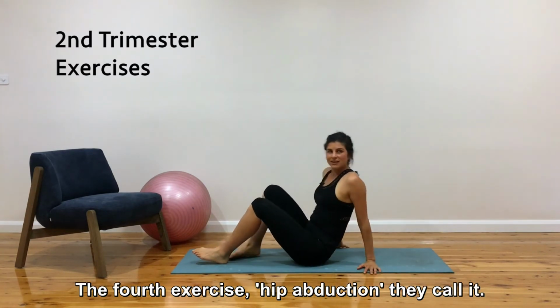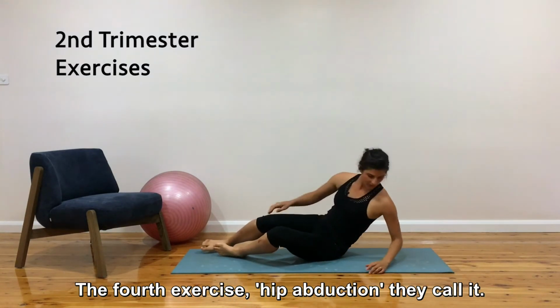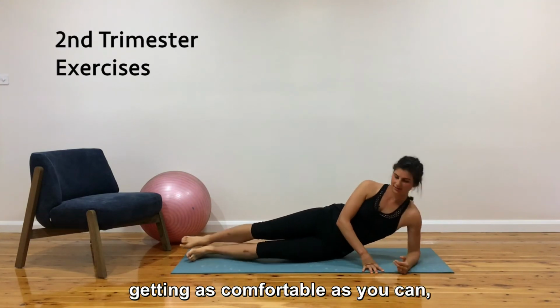The fourth exercise, hip abduction they call it. So lying on your side, getting as comfortable as you can.